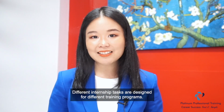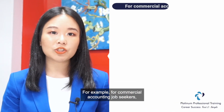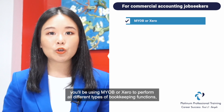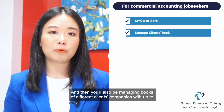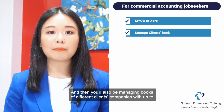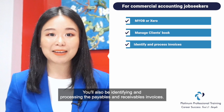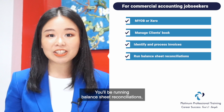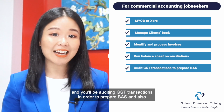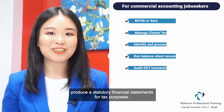Different internship tasks are designed for different training programs. For example, for commercial accounting job seekers, you'll be using MYOB or Xero to perform all different types of bookkeeping functions, and then you will also be managing books of different clients' companies with up to 1 year equivalent data. You will also be identifying and processing the payables and receivables invoices. You'll be running balance sheet reconciliations, and you'll be auditing GST transactions in order to prepare BAS and also produce the statutory financial statements for tax purposes.